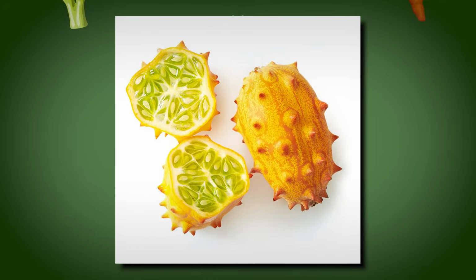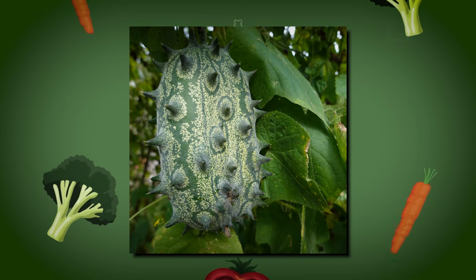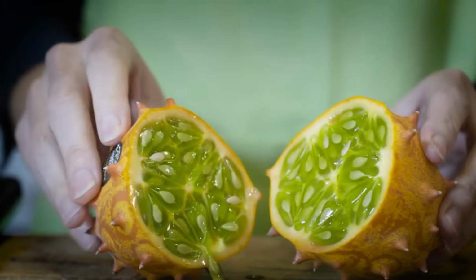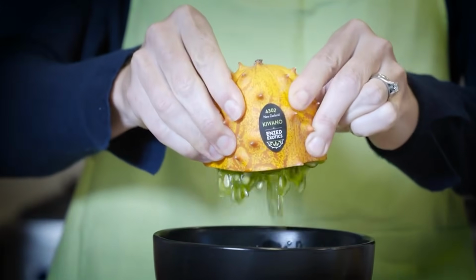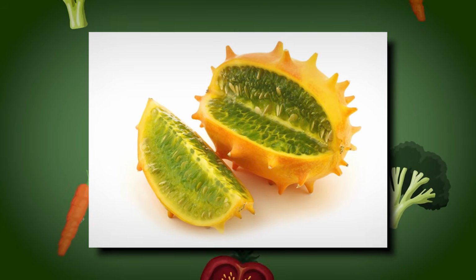Kiwano. If cucamelons looked weird, Kiwano took bizarre to another dimension. These spiky orange melons looked like they should be growing on Mars, covered in prominent horns or spines that made them appear dangerous. Inside, the flesh was bright green and gelatinous, filled with seeds suspended in what looked like lime jello. The entire fruit seemed engineered to confuse anyone who encountered it.